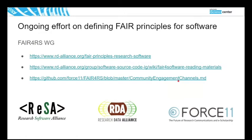So this is a group that is currently active in defining the similarities of research software with data and the differences between research software and data, and the specific points in which the FAIR principles need to be adapted to be applicable to software. So I really encourage you to read on a little bit on this topic and to engage with this working group.